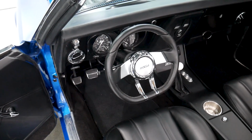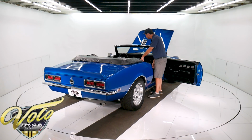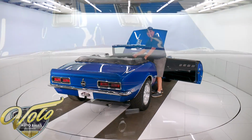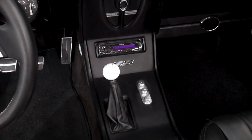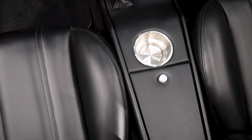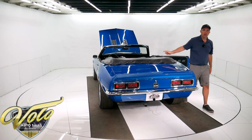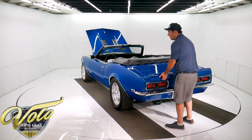The seat cushions are nice and firm. Has some chrome details on the seats. Custom-made center console, cup holder. Has the Vintage Air heat controls. When you turn on the lights, they're backlit white, really sharp looking. Has a cup holder. And if you're like me, as we get older, we like our cup holder for our coffee.